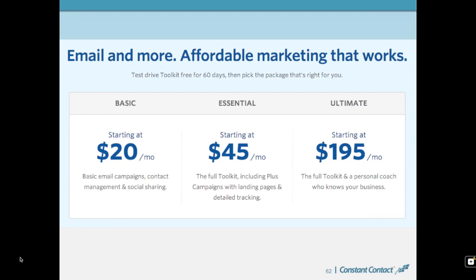I recently had a mortgage lender that I started working with on social media and email marketing, and he had a list of about 200 people that he pretty much had never sent bulk emails to, email blasts to, but had good relations with all these people, and they had consented to allow him to send them emails.